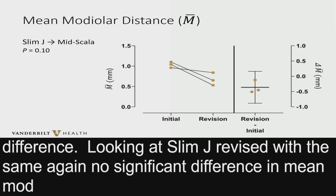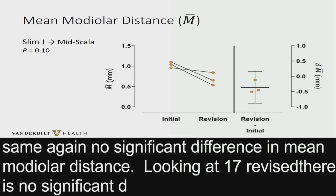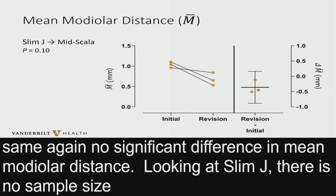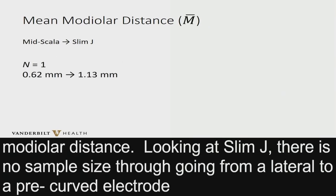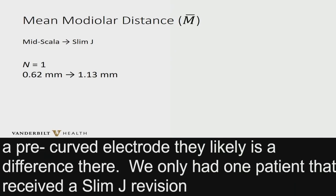Looking at Slim J revised with a mid-scala electrode, there was no significant difference, but I will note that this is a very small sample size. Likely, given you're going from a lateral wall electrode to a pre-curved electrode, there likely is a difference there. We just weren't able to measure it. And we only had one patient who received a Slim J revision from a mid-scala, and that one patient had a change in mean modiolar distance from 0.62 to 1.13 millimeters.